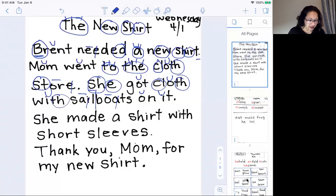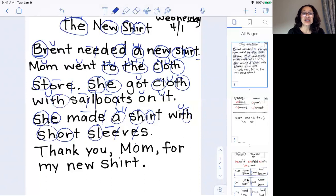Now let's begin again. She made a shirt with short sleeves. Do you notice the word sleeves has three vowels? When there are three vowels in the word, the first one is going to take the long sound, and then you're going to cross off, most of the time, the next two vowels in the word. Sleeves, period.